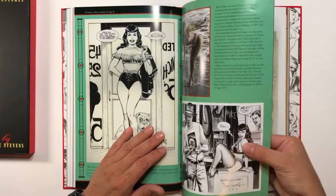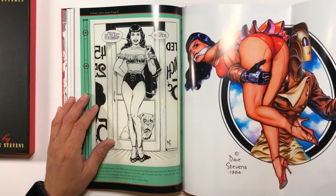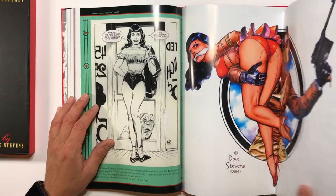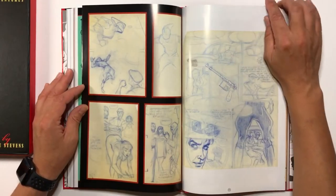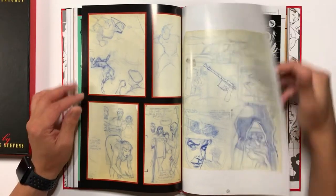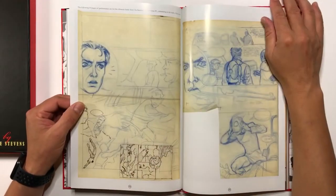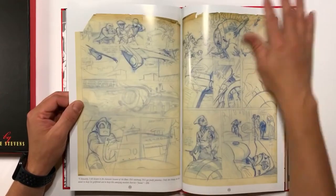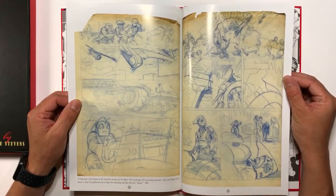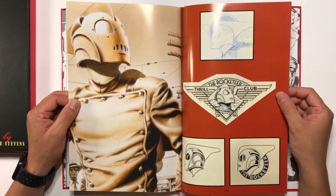This opens up right here. Let me see. Okay, it goes this way. Oh, that's a really cool illustration. These are great. I wonder where all these pages are. Who owns all this stuff?